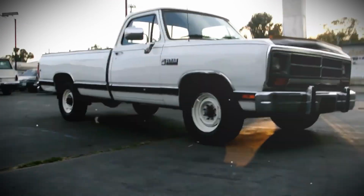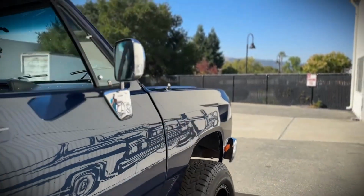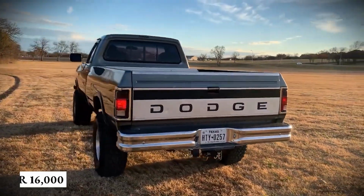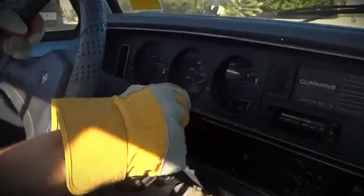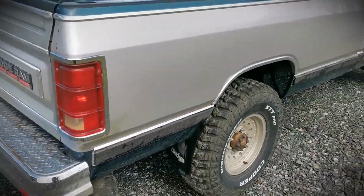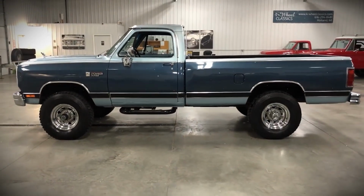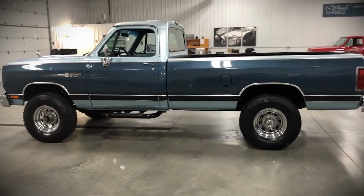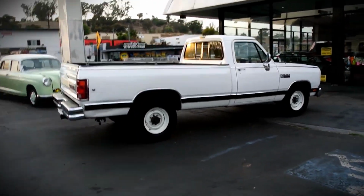Dodge dealers were flooded with orders, and the company had to stop taking new orders until production caught up. In that first year, Dodge sold over 16,000 Cummins-equipped trucks, despite the Ram's dated styling. People were buying 17-year-old truck designs just to get this engine, but the revolution wasn't just in the numbers. It was in capability. That massive low-end torque meant exceptional towing and fuel efficiency that gasoline engines couldn't match. Contractors, farmers, and recreational vehicle owners finally had a pickup that could handle serious work without guzzling fuel.